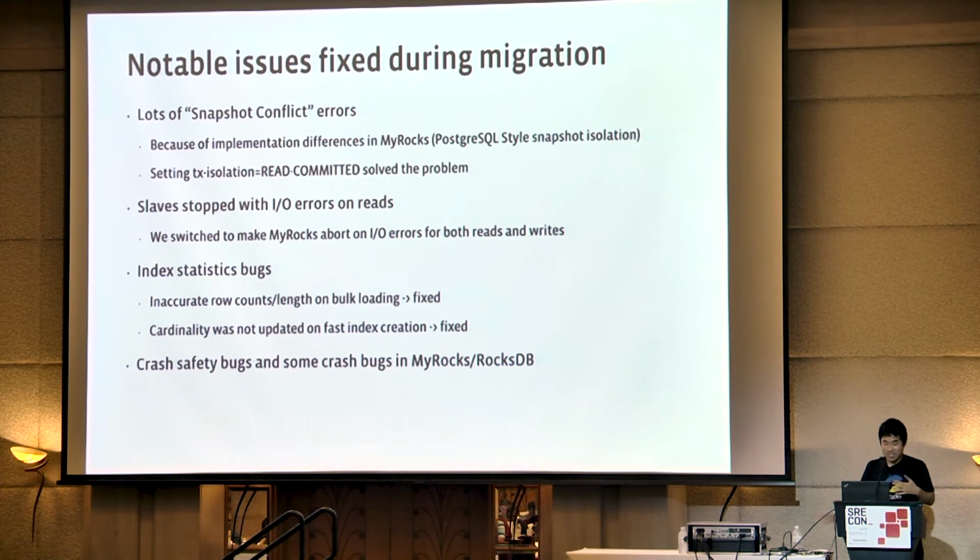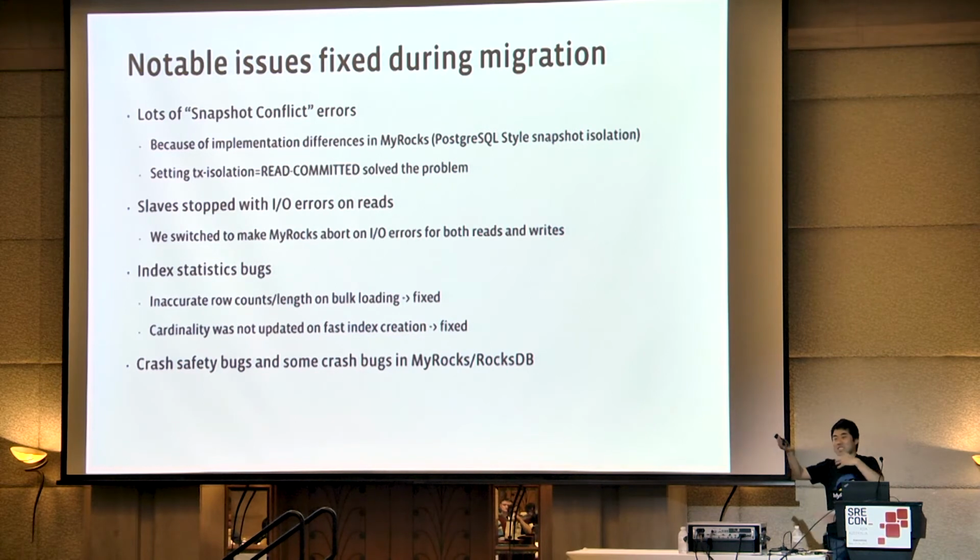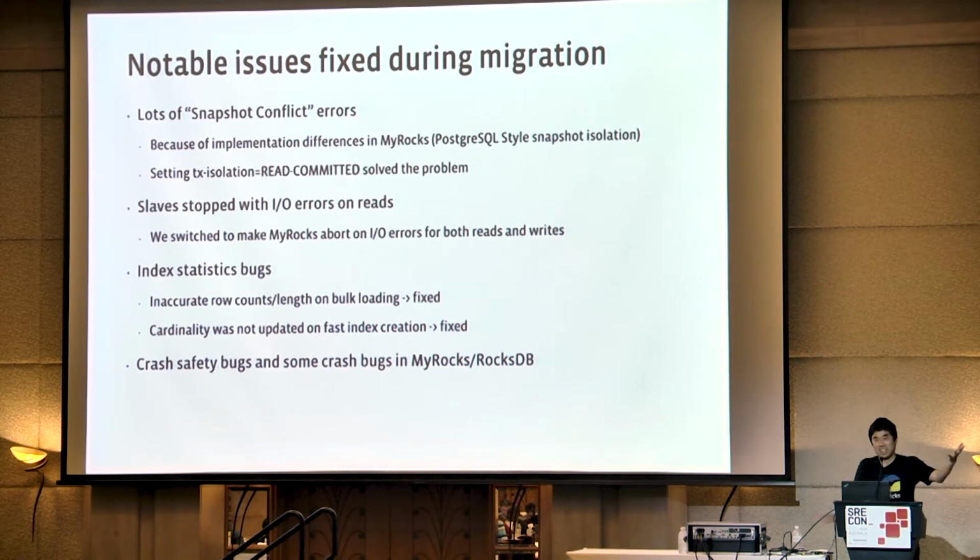Yeah, so, notable issues fixed during migrations. We had many errors, like lots of snapshot conflict errors, which were because of implementation differences between MyRocks and InnoDB. The MyRocks implementation of transactions is pretty close to Postgres, and Postgres transaction isolation returns several errors on repeatable read because of the implementation differences. We hit these issues in shadow testing, so we changed the default isolation level to read committed to prevent that. And there were several I/O errors, so we made MyRocks easier to understand for DBAs, since it was hanging with I/O errors for 10 minutes or so. That's not easy to operate, so we changed that.